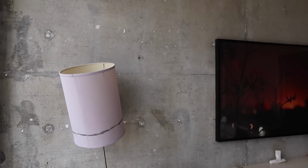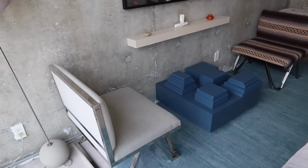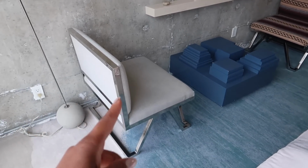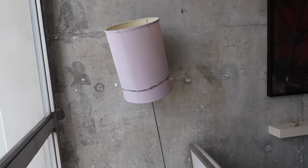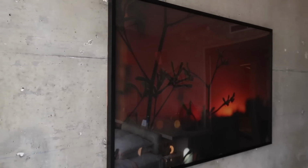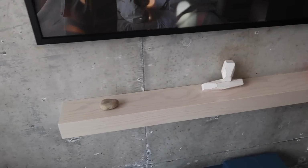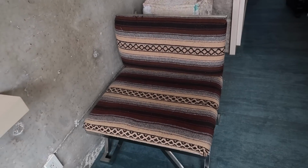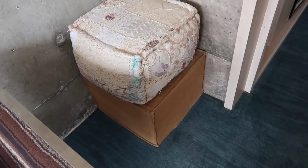And over here is just the sitting area, which is very simple. So yeah, it's just a chair and this lamp that I thought was broken, but it's not. It's meant to look like that. And this artwork on the wall, and some feng shui items, this like vintage looking chair and this poof. And yeah, that's it for the room.